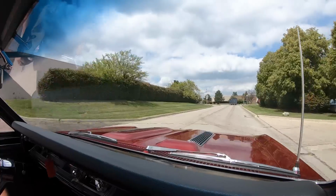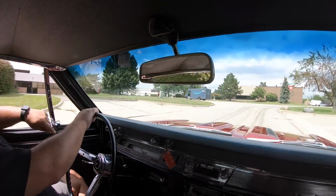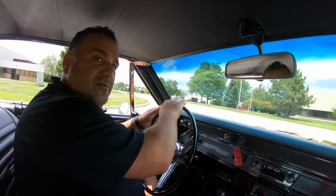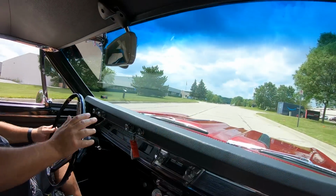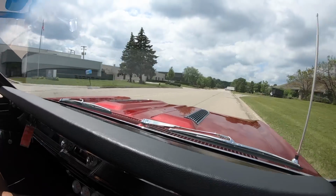We're going to take this baby back here in a minute. We're going to get it up on the rack, show you just how beautiful the car is from top to bottom. It's hard to handpick beautiful cars. Been doing it for 20 years, and it gets harder and harder.